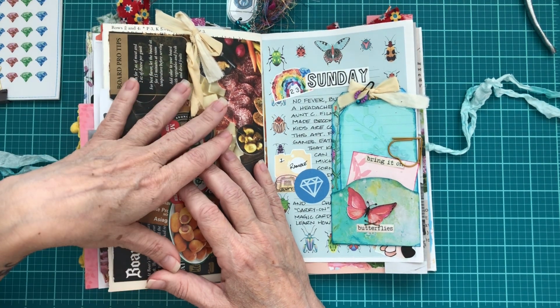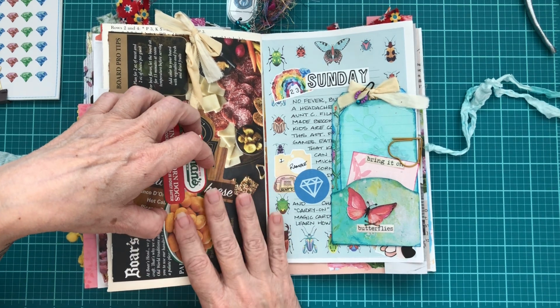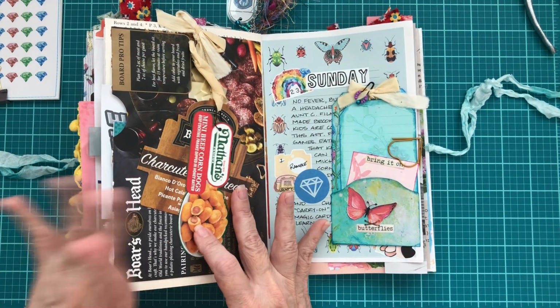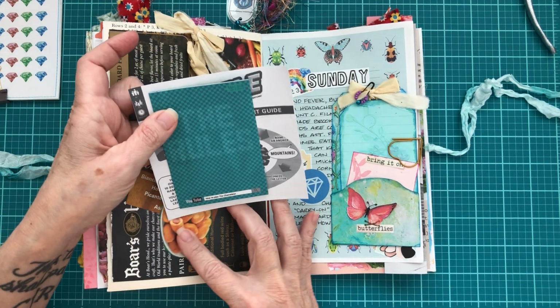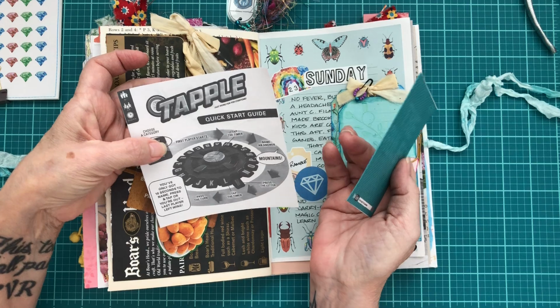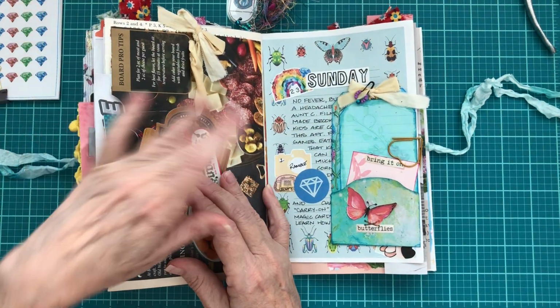So we invited the kids over this Sunday to share our charcuterie board with us and the fruit and some other snacky bits. And then we had a game night where we played the Chameleon and Tapple, and it was super fun playing games together.